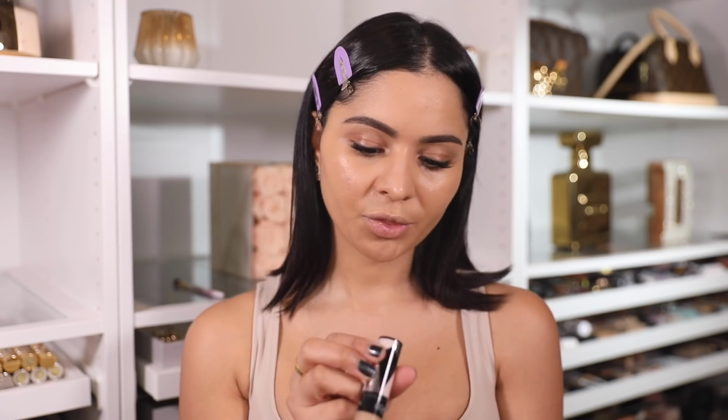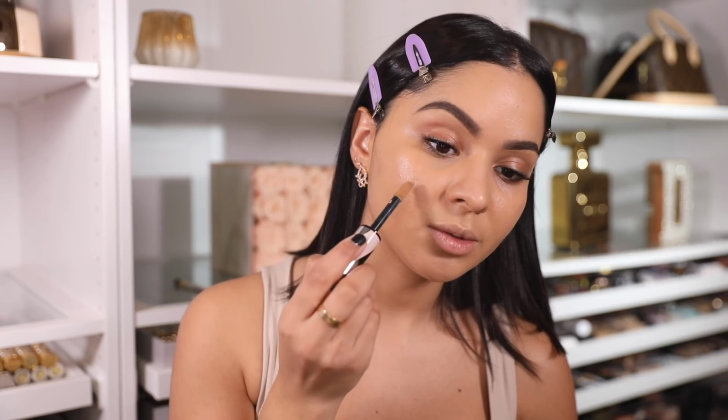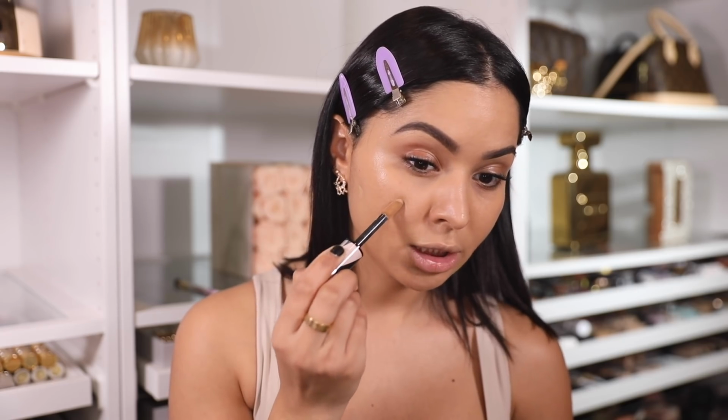I just picked up this concealer at Target. This is the L'Oreal Infallible Full Wear More Than Concealer, and this is in the shade 365. It's a little bit too dark for me to use under my eyes, so I'm gonna go ahead and use it to spot conceal these two little guys right here that are peeking through. And I'm working on disappearing them.